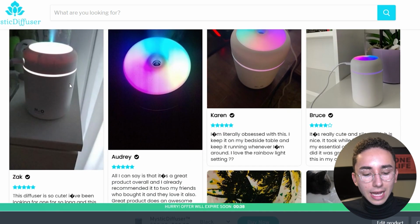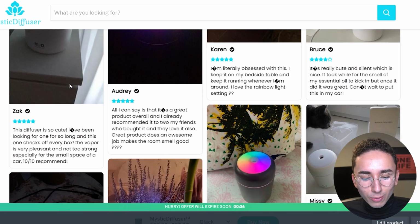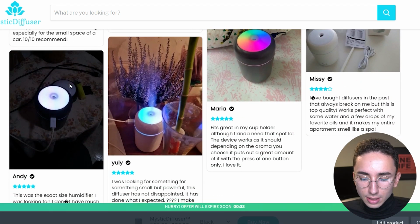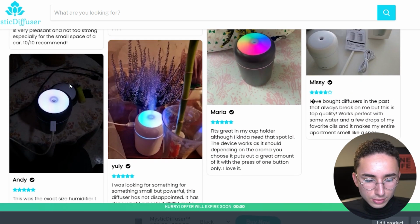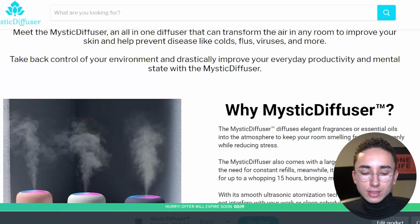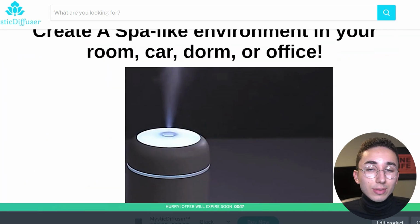Then when it comes to reviews, I told you I love my reviews. I want my reviews to mention the name of the product and fast shipping. Do these do that? Yes, they do. They're talking about, let's see, the diffuser is so cute. I've been looking for one for so long. It is pleasant and not too strong. 10 out of 10 would recommend. So all these reviews talk about product quality. They're gonna talk about the brand name, and that's how we like to format them.